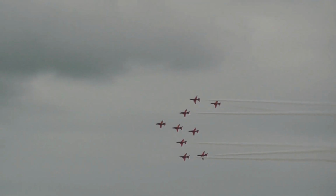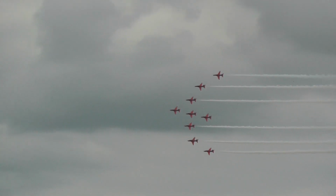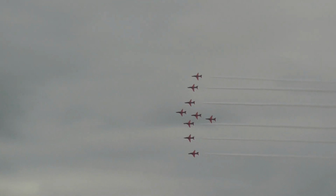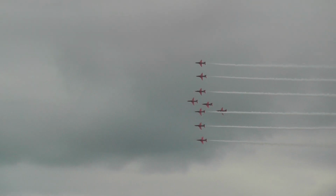As Concorde moves out to our front, Red 1 is calling into one of our most technically difficult formations to fly. We'll have 6 aircraft all flying abreast, with Red 6 and 7 tucked in at the back in Phoenix.